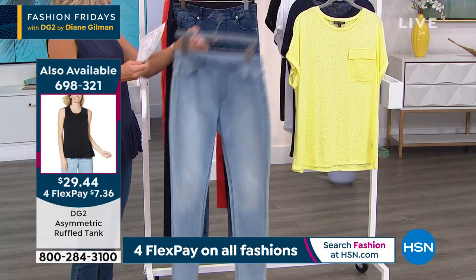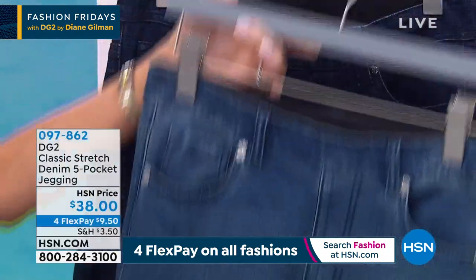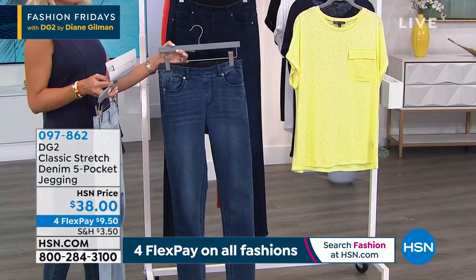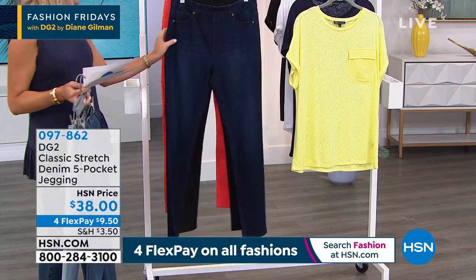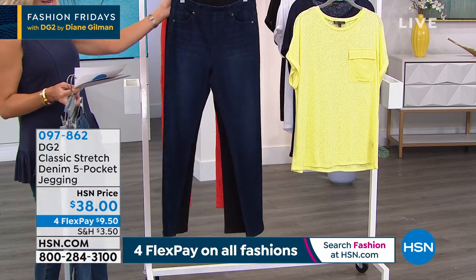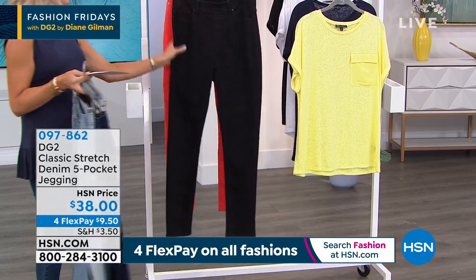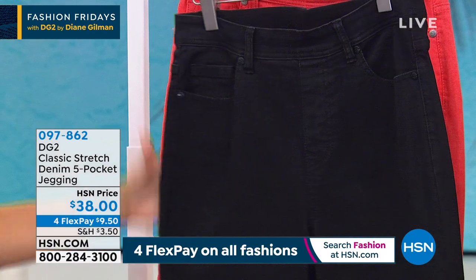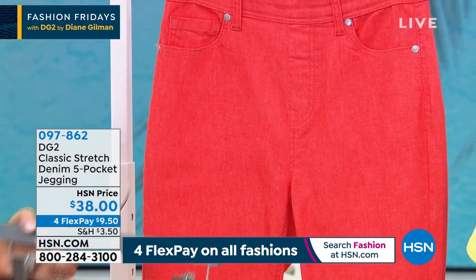This is the chambray. Then behind the chambray, this is what we're calling our mid-tone. Right behind that is our darkest shade, which is indigo. This has a little subtle whiskering onto it. It's a beautiful shade. There it is in the indigo, the darkest. Chambray is the most popular, ladies. Then we have it for you in classic black. And then we have a new summer shade, which is coral. So I think these are all beautiful.